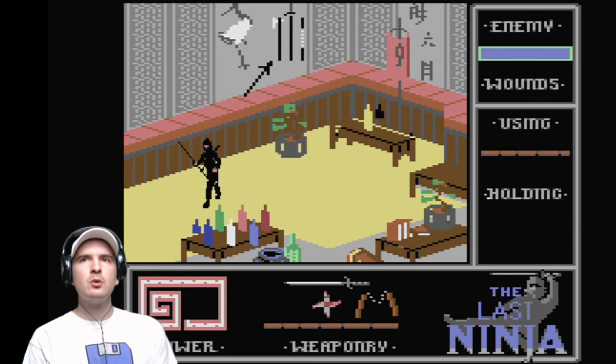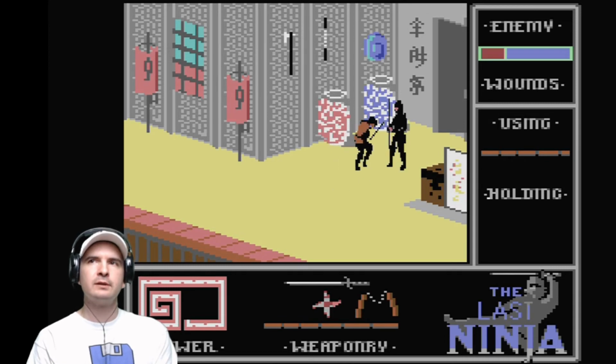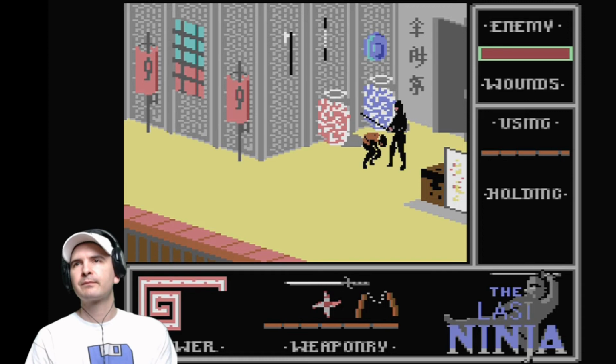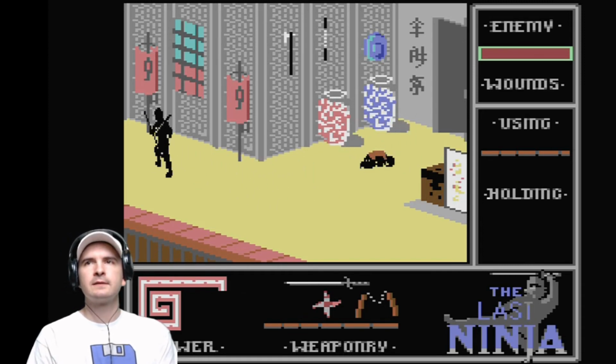Now every single enemy on this level will respawn when you re-enter the room. Every single one. Doesn't matter what weapon you use. Yeah, very, very strong. Look at my energy already. There's another one.